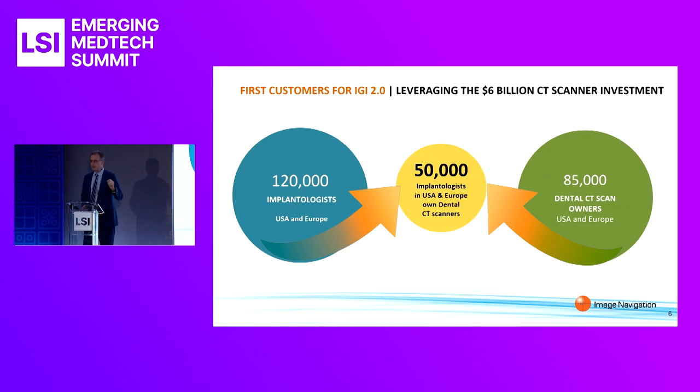We have two targets for our technology. The first target is the 50,000 dentists in the United States and Europe that place a large number of implants and that have a CT scanner in the office. And the second target is those dentists that restore one full arch per week or more. That's a fully edentulous patient with no teeth.